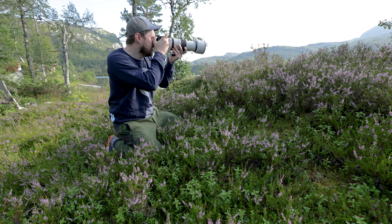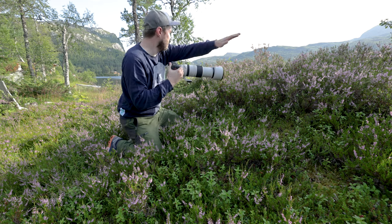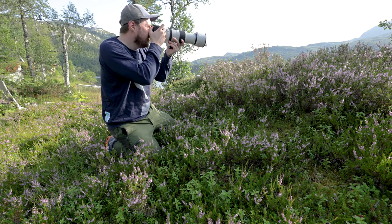So yeah, in this picture I get some of the bokeh from the glare from the water as well, because there's this lake on the other side and I can see it a little bit through the plants as well. And there it is.